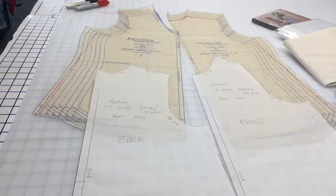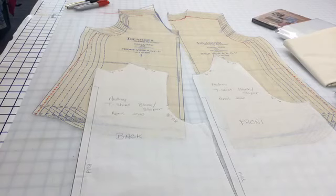I put the back on there. You could also write on there, cut 1 on fold. The hemline is also marked at the bottom. So I have all my data, because when I compare this to a commercial pattern, I want to know what that data is, because the commercial pattern generally has a different seam allowance. So you have to take that into consideration as well.